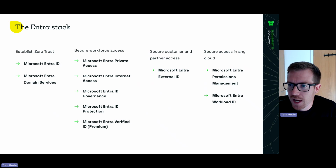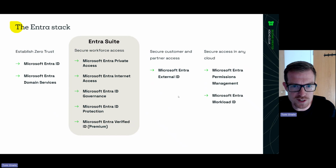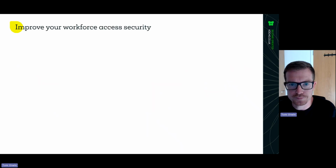And beyond that, we can secure access in any cloud. So with Entra Permissions Management, we have multi-cloud permissions management and also Workload ID, to secure our managed identities and system accounts. Today, of course, we are here to talk about Entra Suite. So that's the second pillar, securing workforce access, and encompasses all of those newish products. ID Protection is obviously an older one, and we'll talk about how that relates to the overall picture. Just a side note as well, Copilot is now woven through all of these technologies and is available for use wherever you're using these features in the portal.